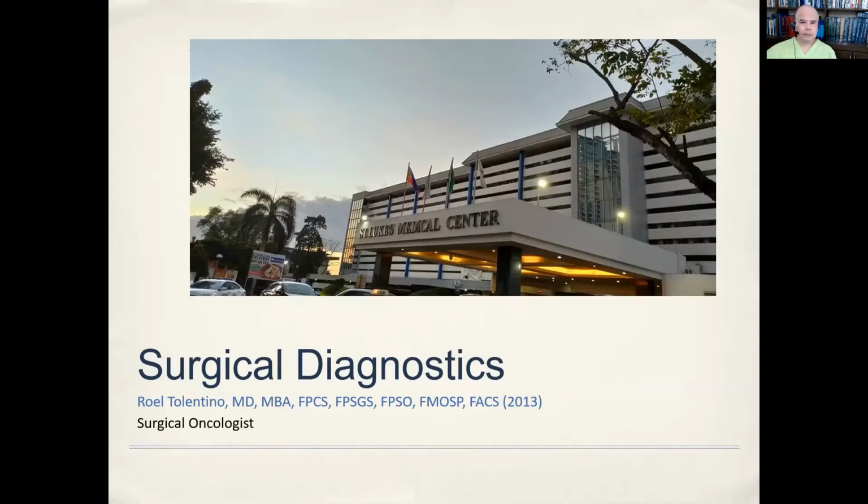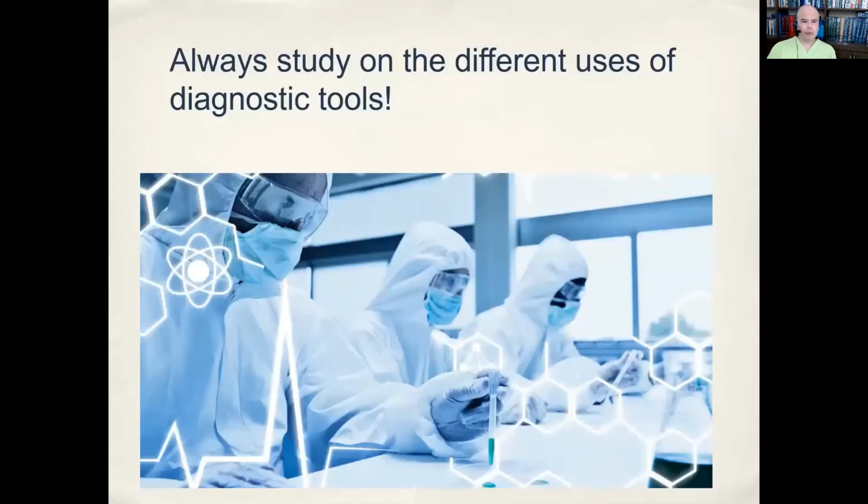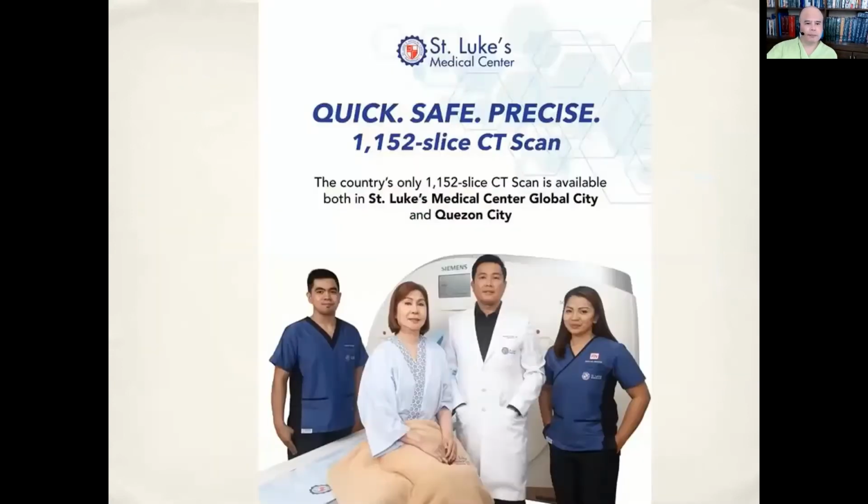At this moment, I'm going to start with my discussion on surgical diagnostics. Always remember to study the different uses of diagnostic tools. This is very important in answering your questions in the Philippine Board of Surgery. Now, a quick look at the latest technology on CT scan.